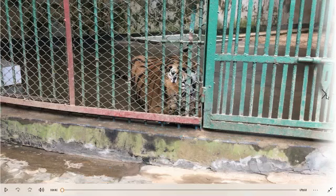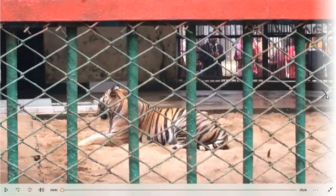Anyway, this was another shot of the same tiger. This is a tiger again. In this clip I tried to capture the noises that people were making outside the cage. They were trying to draw the attention of the tiger, shouting and screaming all sorts of different sounds, but the tiger didn't really budge.